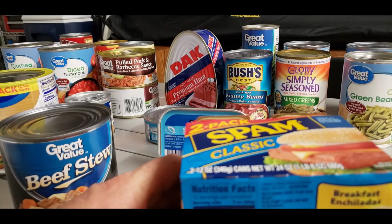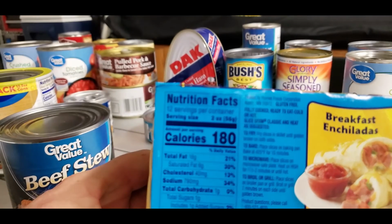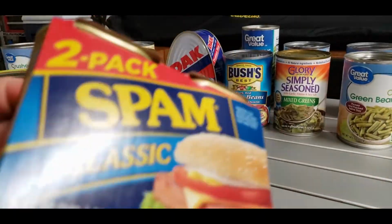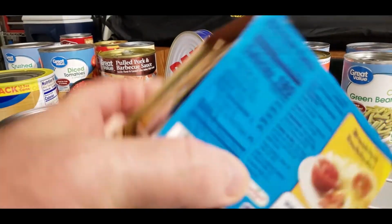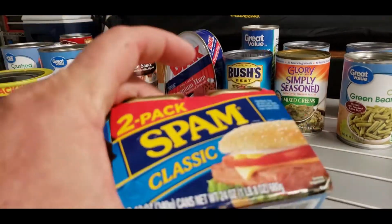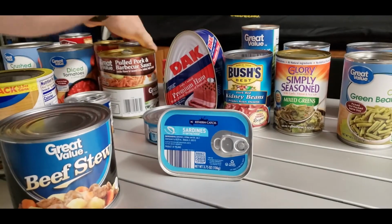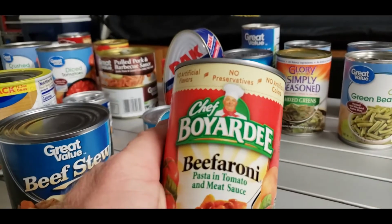Spam. Now, it's not everybody's favorite, but let me tell you what, in a pinch, let's just think about this. There's 180 calories, and there's 12 servings per container. This is a 2-pack, so for each one of these, there's 12 servings, excuse me. 180 calories. Granted, I wouldn't want to eat this cold, but if push comes to shove, you've got to do what you've got to do. And your kids are running around, maybe they're helping you out, maybe they're out there shoveling snow or carrying tree debris or whatever else.